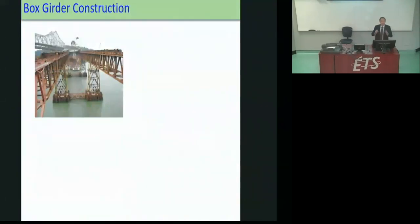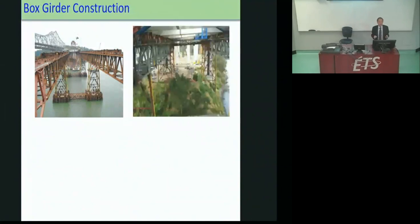This is a view of the towers of the temporary bridge from the water, looking west towards Yerba Buena Island. And you can see some of the box girder elements at the far end. This is a view from the land, again going west, underneath the deck. You can see some of the towers on land. One of the things we had to do, especially in California, where they're so concerned about protecting the environment, was minimize the disturbance, because the whole temporary bridge had to be removed after this, and the land restored. Certain areas we cannot touch.